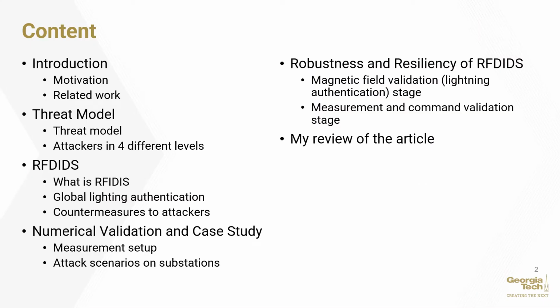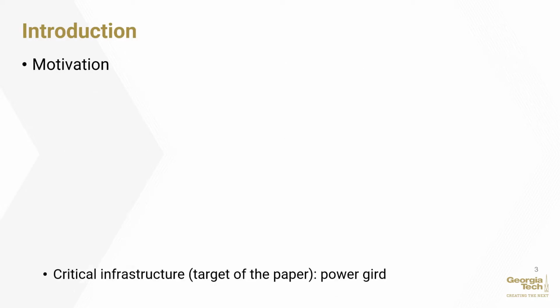My presentation will first introduce the paper and its key ideas, and then discuss the strong and weak points of this paper. For the convenience of the speech and to highlight the key points, I have adjusted the order of the article and skipped some parts, such as the background knowledge of the power system and electromagnetic fields. Now, let's start to look at this paper.